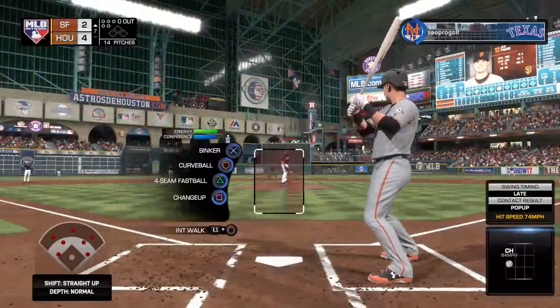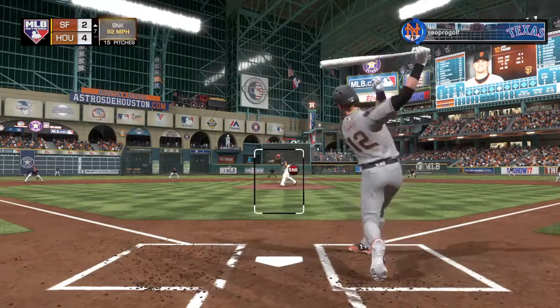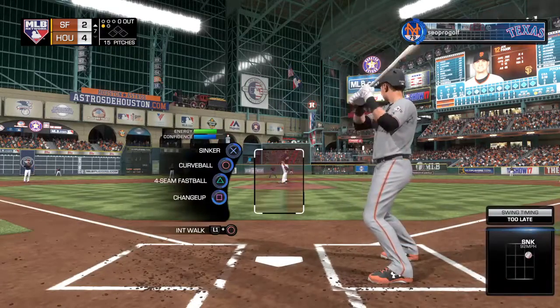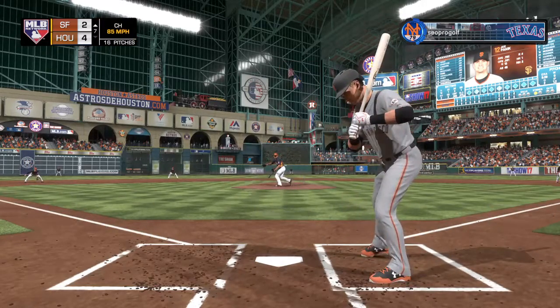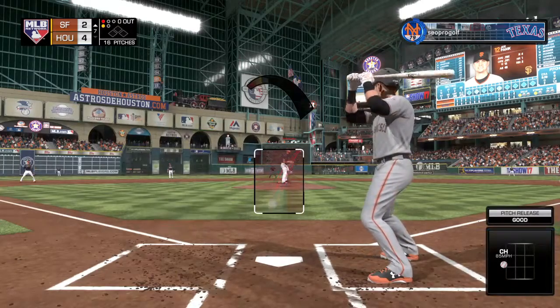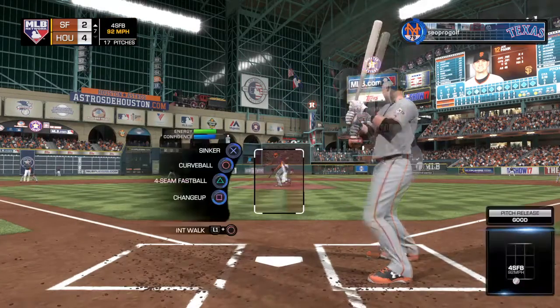Trying to pick things up where we left off. Joe Panik. He'll be tasked with starting things as we begin the 7th. A little tardy there. No balls and a strike. That misses wide. 1 ball and 1 strike. He's set. Here comes the 1-1. And that one stayed too low apparently.